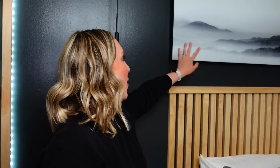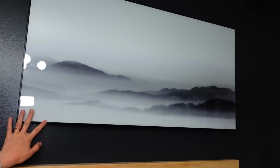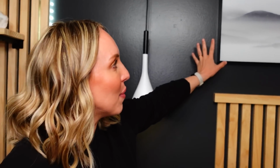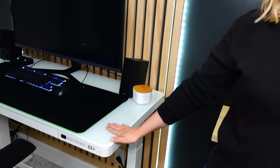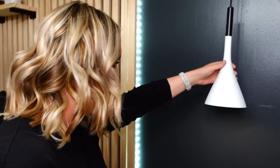One of our favorite things, we actually picked up this print from TJ Maxx, and it is a glass print. And when we got this up in here, we're like, holy cow, we love it so much. It matches the glass top with the desk. So it kind of just married the two together and made it feel so purposeful in the space. And also with these, I got these off of Amazon. They were really affordable. I'll link them for you guys.